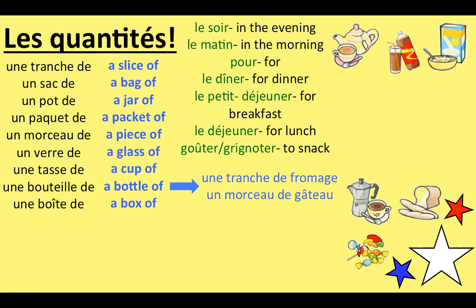So therefore, have a think about maybe how we would say, in the morning, I like to eat a packet of crisps, okay? So in the morning, I like to eat a packet of crisps. And that sentence should sound like this. Le matin, j'aime manger un paquet de chips.